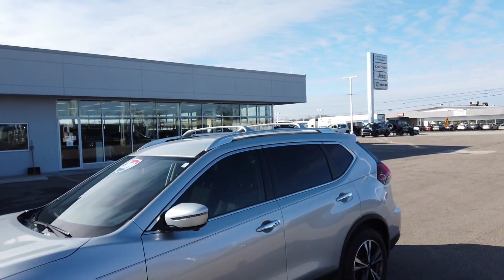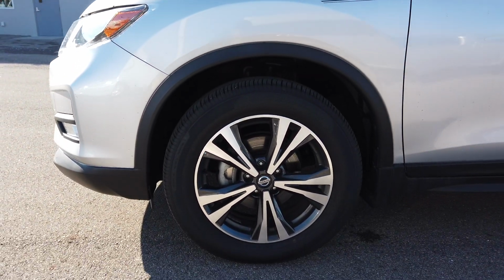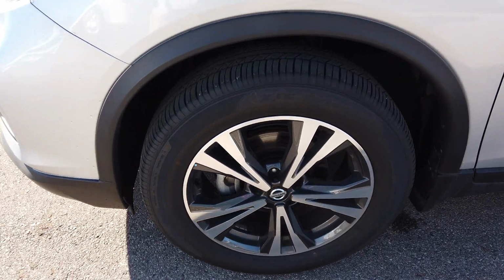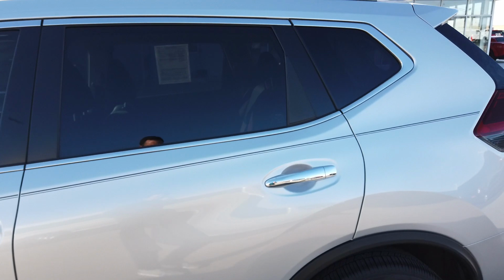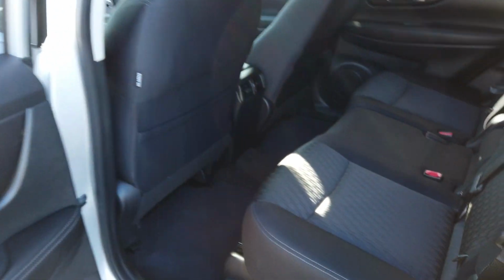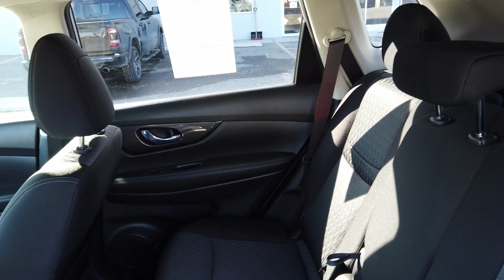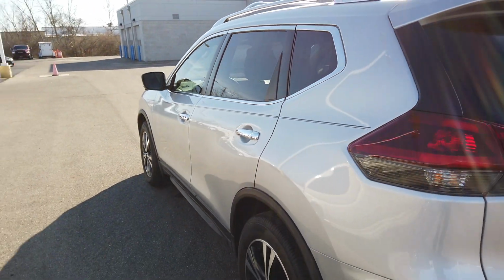If you want to attach bicycles or maybe skis, something along those lines, this is a good vehicle for that. It does have 18-inch alloy wheels that are painted, and also plenty of tread on the tire with those little miles on this vehicle. Sits up at a nice height, I should say, so you don't really crawl in or climb in or fall in or anything. It's just a nice distance here. Clean back seat there, as you can see.